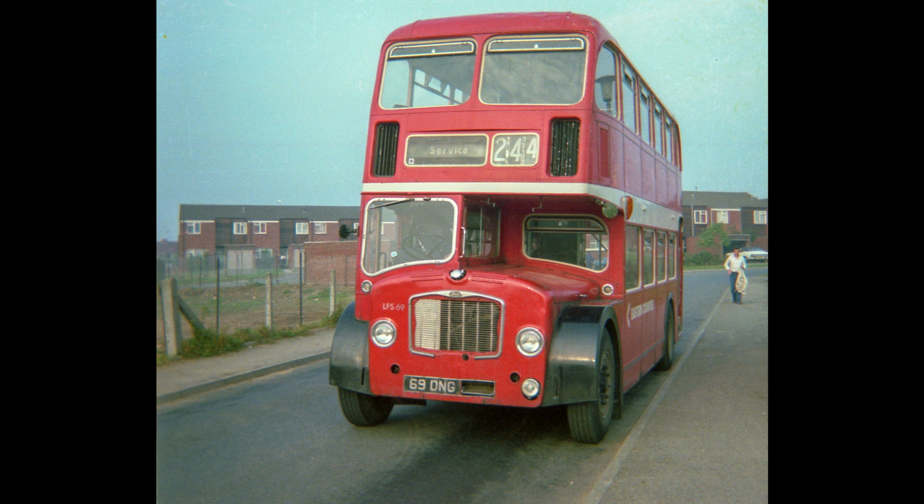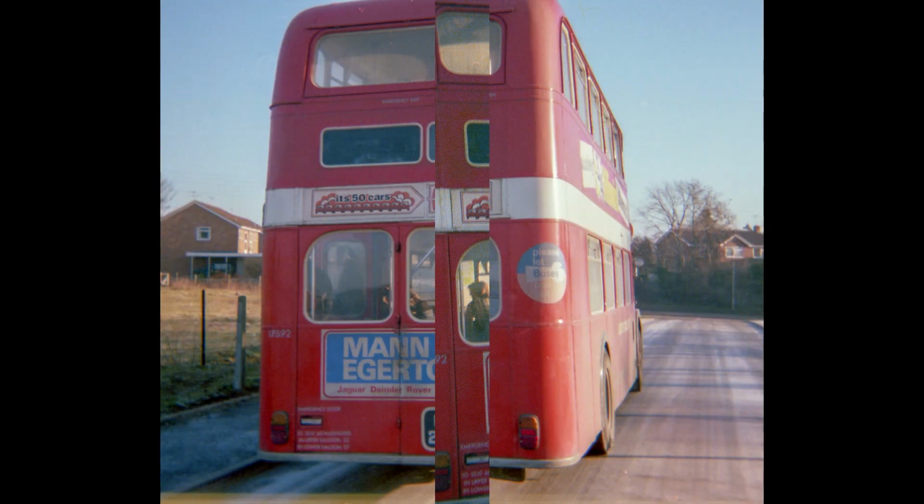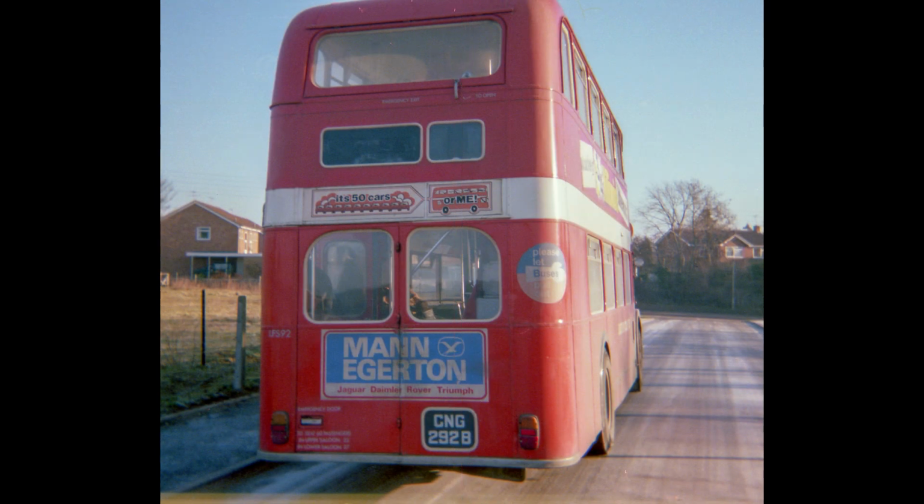Moving on to Woodbridge, LFS 69. This was a temporary loan from Norwich to cover failed LFS 109. A couple of rear end shots now. You've got LFS 92, which was actually on the 244 service up there in Woodbridge, and what looks like a very frosty, cold Saturday morning.